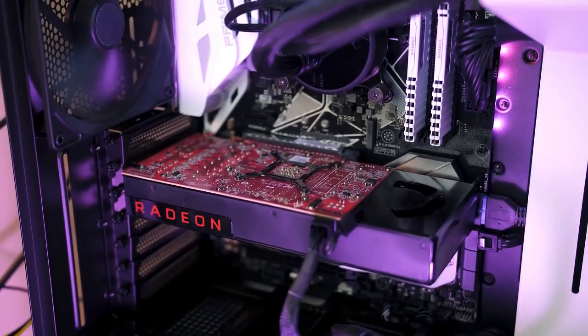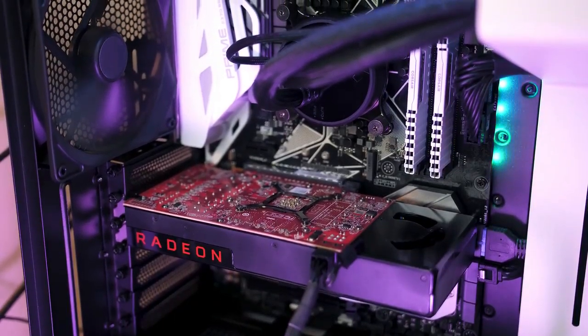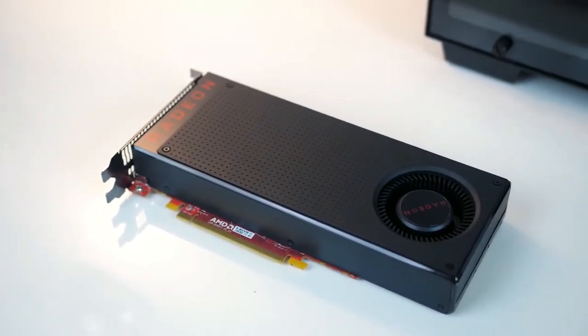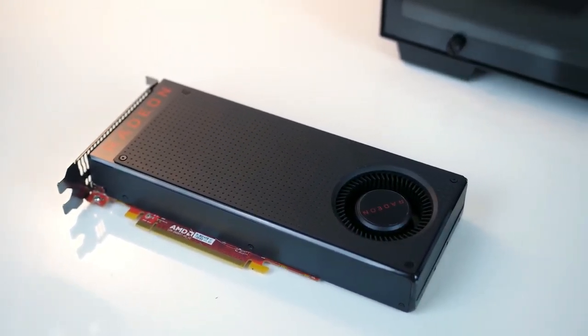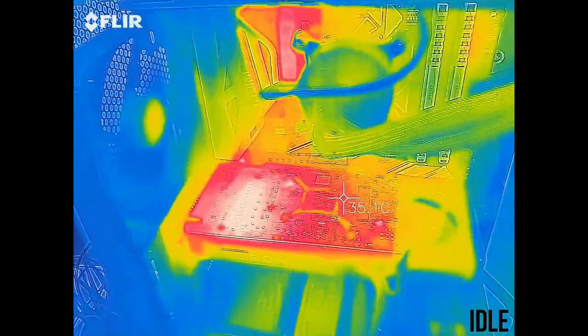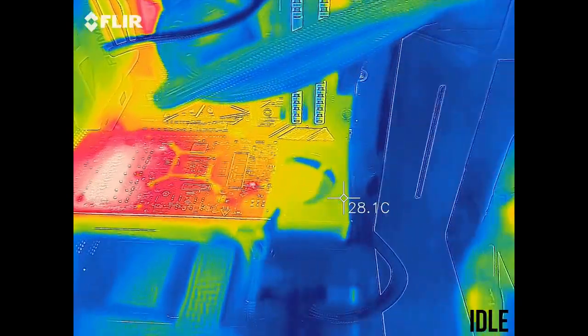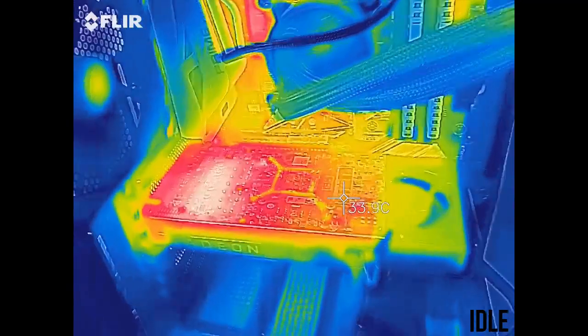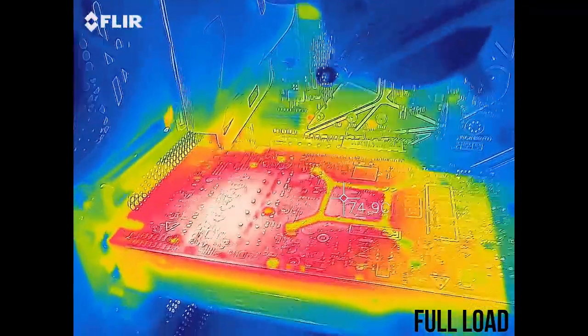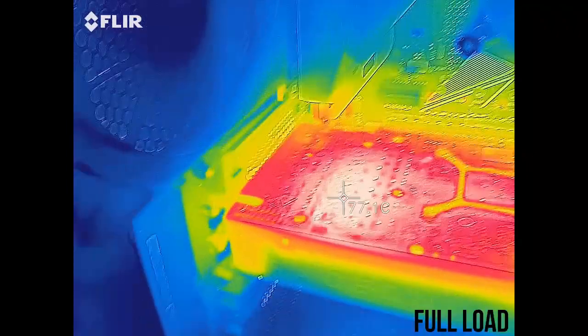And I've tested the temperatures with an ambient room temperature of 24 degrees Celsius, though this would likely be much better using a custom 580 with a better cooling solution, rather than this reference blower style option. Just for fun, I've also had a look at the temperatures of the card using my thermal camera. At idle, the hottest area on the back gets up to around 43 degrees Celsius, while under full load, the back seems to get a little hotter than the GPU core temperatures noted earlier, getting up to around 92.